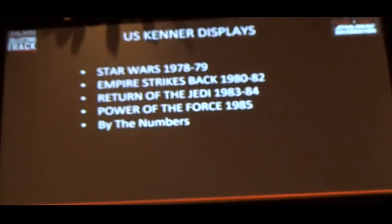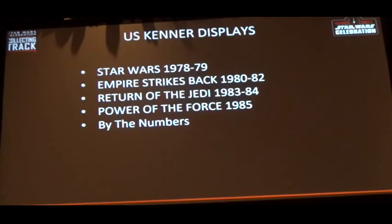Next slide. Okay, so I'm going to go over some of the US Kenner displays. We're going to go over some of the displays that came out. Kenner is a toy company. They created all the major action figures from 78 to 85. That's the thing that I've been going after personally, but also that's probably the most coveted portion of vintage Star Wars collecting, the Kenner displays, and they tend to go for a lot more money than typical non-Kenner displays.